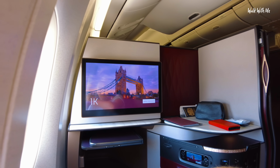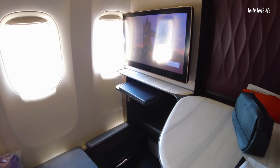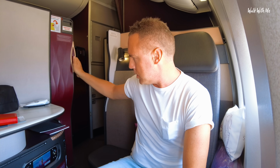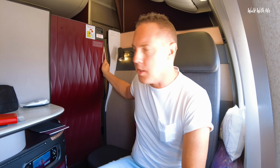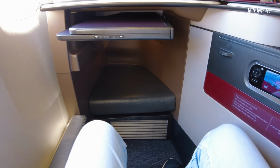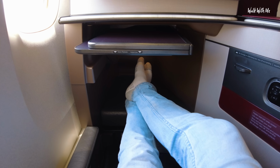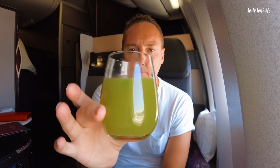First impressions though, it reminds me of Emirates first class a little bit, yet we're in business, because these doors completely slide across, and so you get complete privacy. But taking off backwards is going to be a weird sensation. Check out the leg room. Oh yeah, that's comfy. So starting off with their signature lemon mint drink.